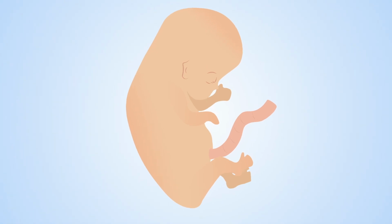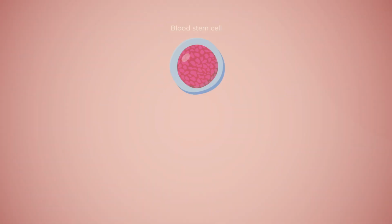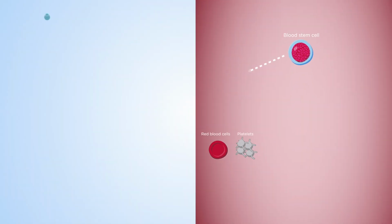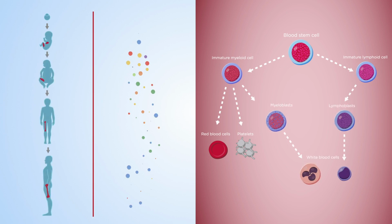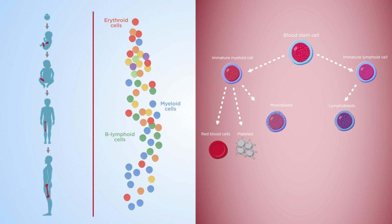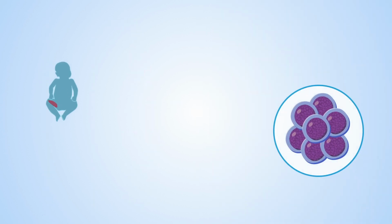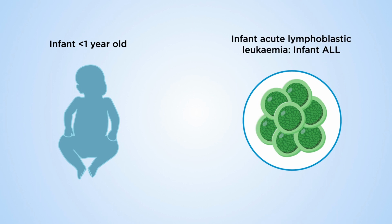Blood cell development begins a few weeks after conception, when hematopoietic stem cells arise and differentiate. This process changes throughout our lifetime, from pre-birth through to old age, and disruptions to this process throughout development can result in leukemia. Over half of infant leukemia affects the lymphoblasts. This is known as infant acute lymphoblastic leukemia, or infant ALL.